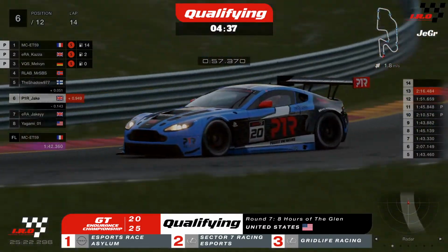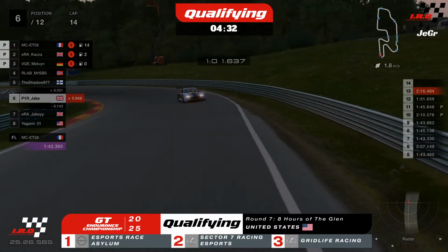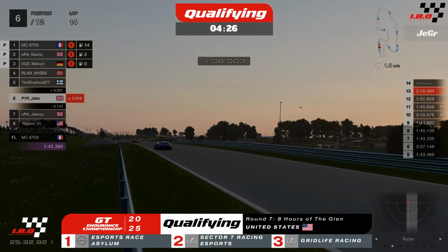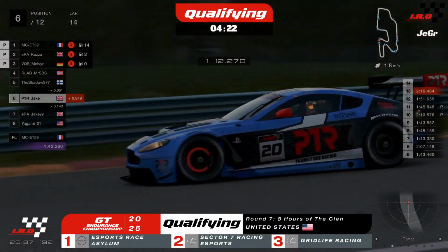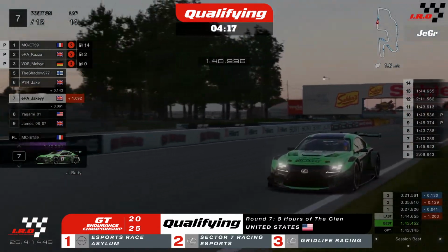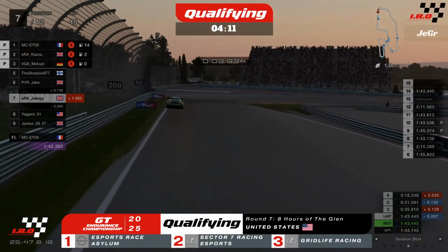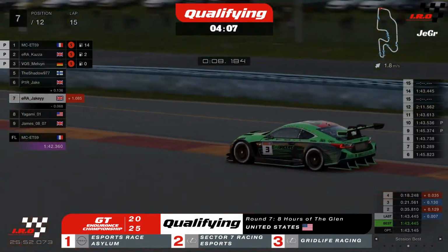Jake for Project 1 Racing. I think that's also, or is it a 0.3 maybe? Don't see the personal best currently. It's P6 and here comes GTEC. 43.4. 7 thousandths of a second improvement.